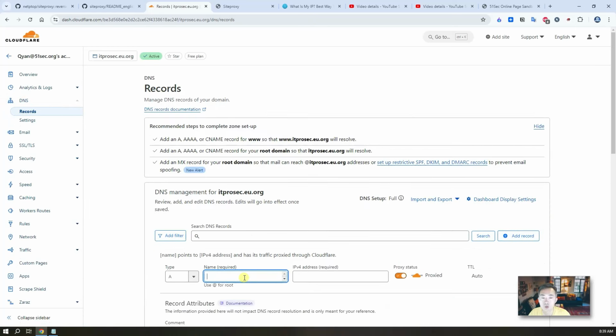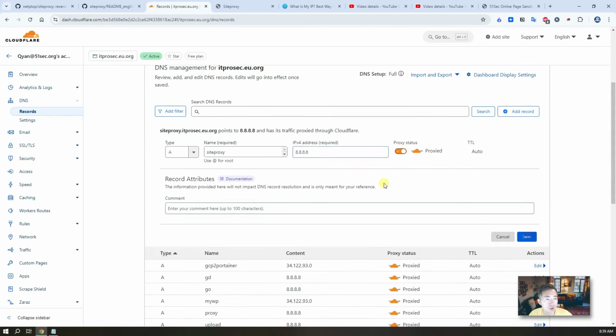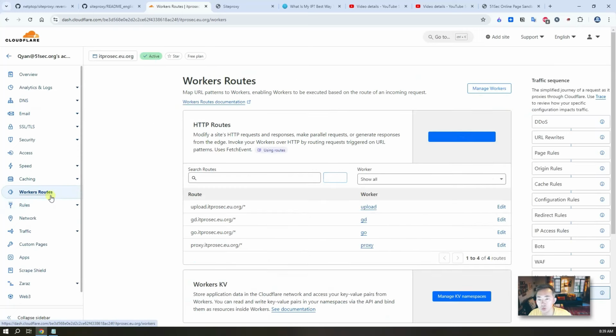Let's call it SiteProxy. So I'm going to give a random IP, which is a Google DNS IP here. Enable the proxy. I'm going to add it, save it. So the IP address doesn't matter because we're going to route it. We're going to just use this domain, route it to our worker. So now we're going to create it in our worker's route.